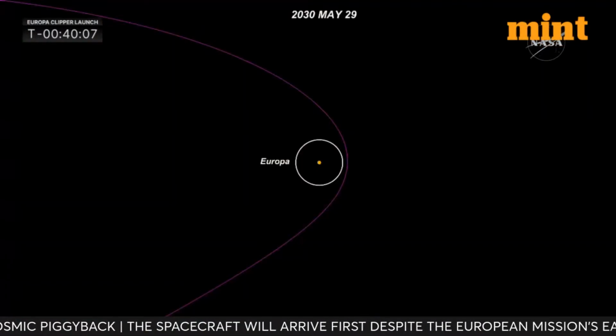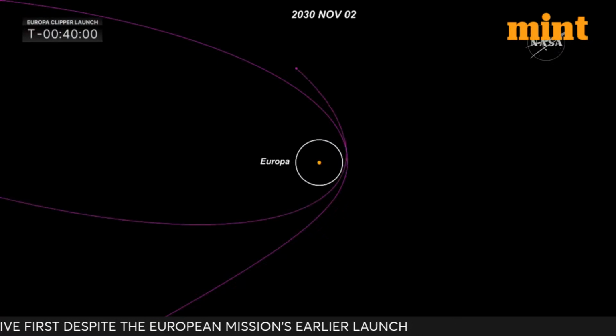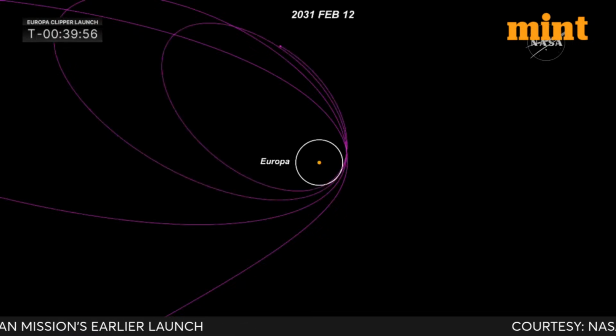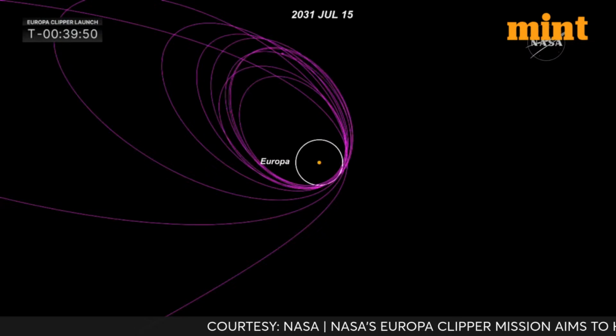Okay, yeah, I'm really glad you talked about that. I think that's really interesting, to really explain that energy stealing part. I think that's really cool. And when the spacecraft arrives at its destination, take a look at this video. So that yellow dot in the center, that's Jupiter, and then the white circle is Europa's orbit. The pink line is the spacecraft's trajectory, and this is showing how Europa Clipper will observe Europa.